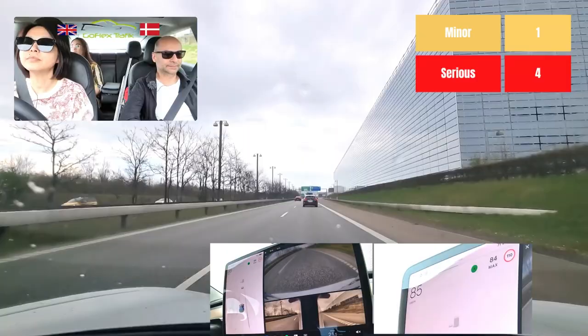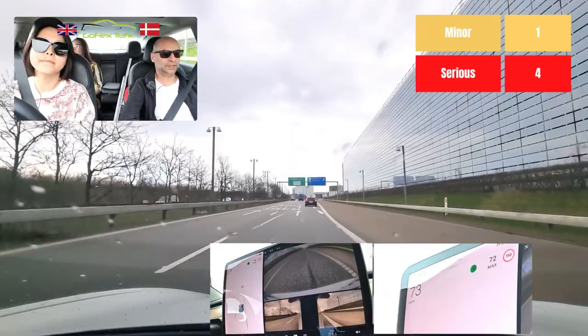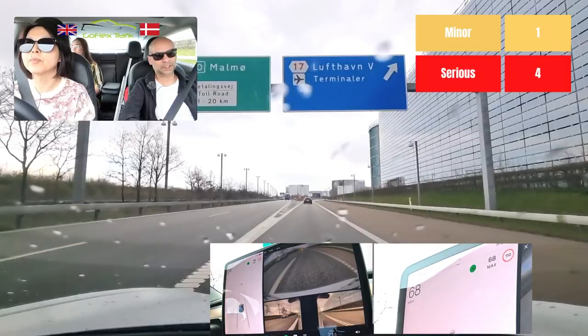Now, so the rule is that when you enter the highway, you have to reach up with the speed, right? Yeah, the 110 speeds. Okay. Or 130, but I think in the Copenhagen area, it's mostly 110.